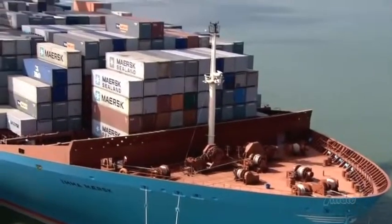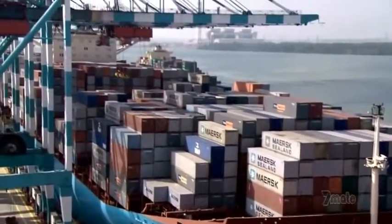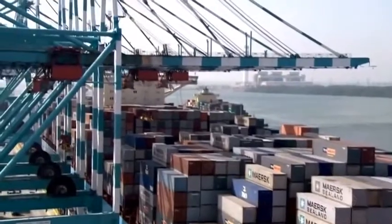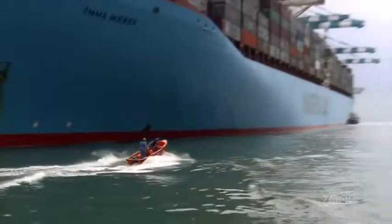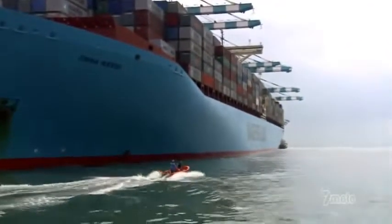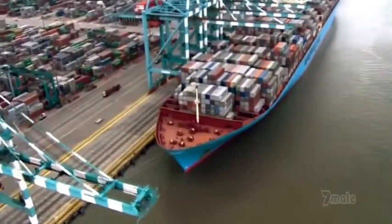397 meters long, 20 stories tall. Emma dwarfs everything around her. She can carry a whopping 12,000 containers. A freight train with a load this big would have to be 70 kilometers long. All on one mighty state-of-the-art ship.